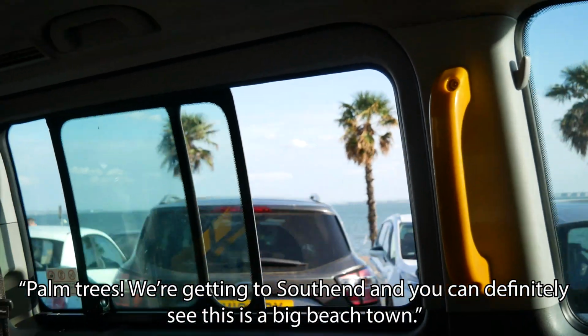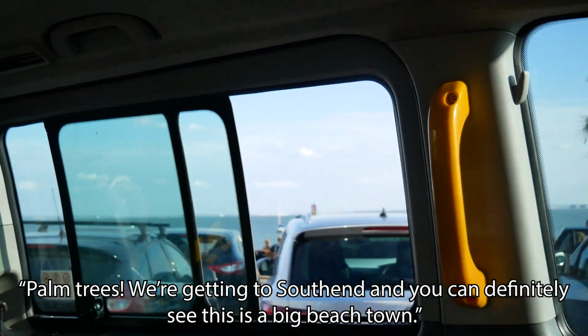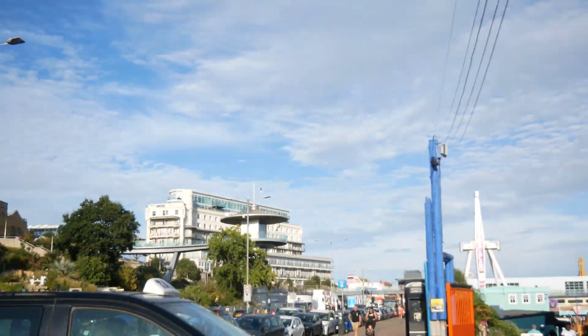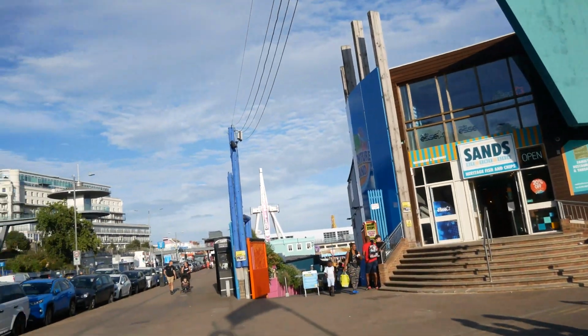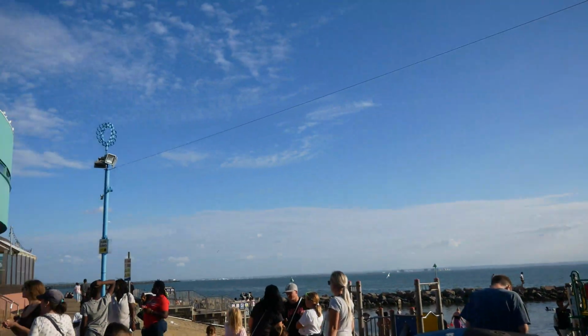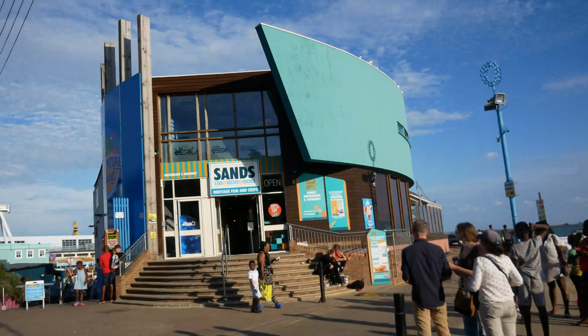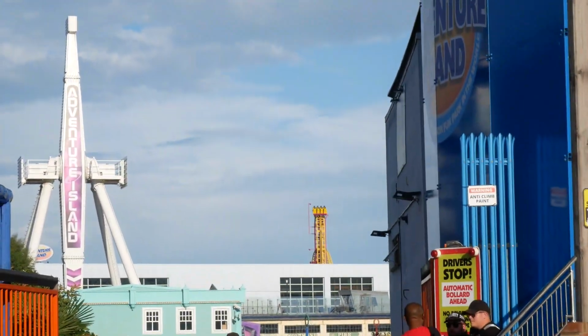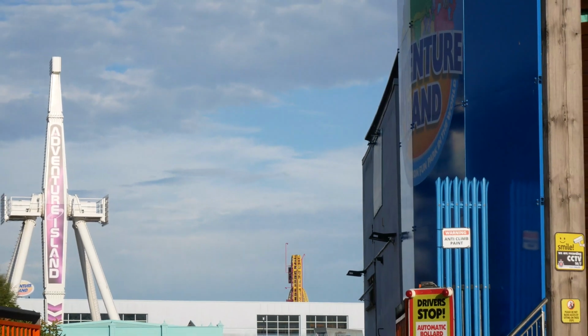Now we're gonna take a taxi over to Southend. The palm trees we're getting at Southend, you can definitely see it. This is a big beach town. Well, I've made it to Southend. You can see some cool beachfront hotels. There's a playground, a lot of fish and chips and ice cream, the beach, and Adventure Island, which is what I'm doing. Let's look. That's Rage dropping down.